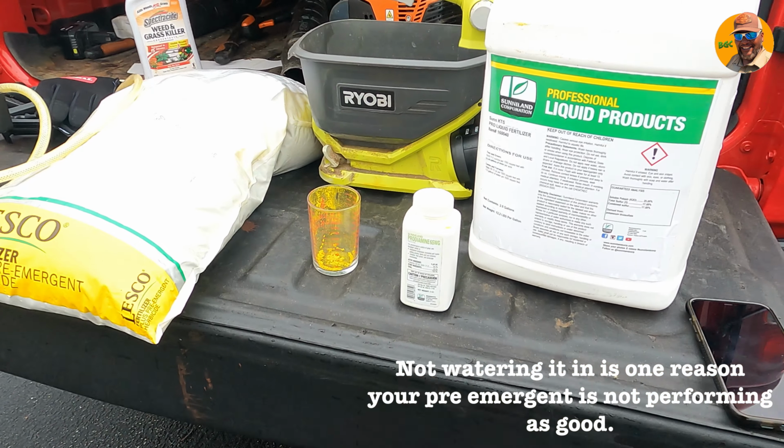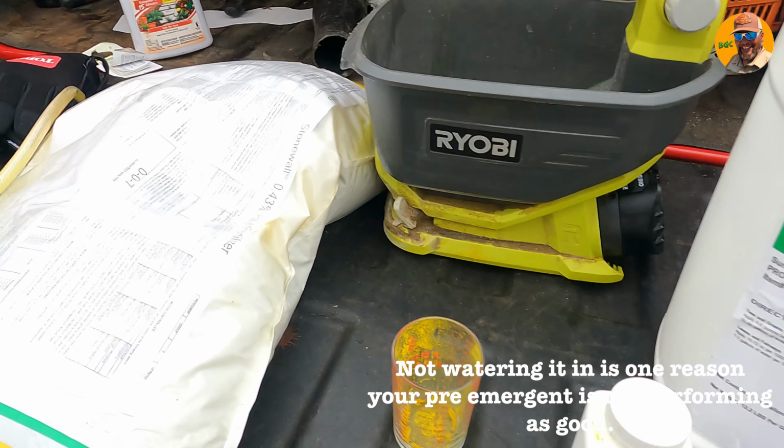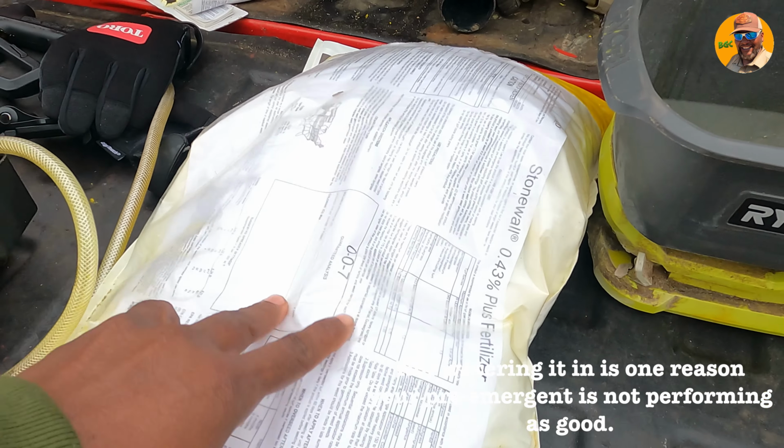And before I start, I want to show you a quick rundown of what we got here. I got my Let's Go 0.43 stone wall right here.